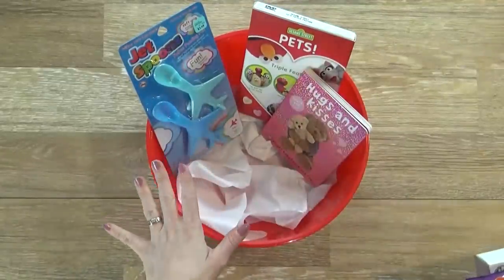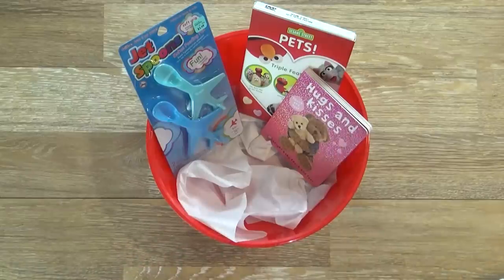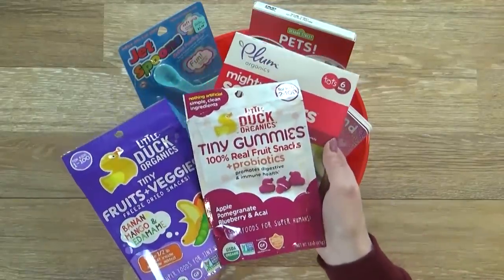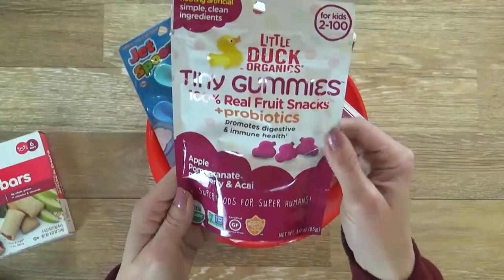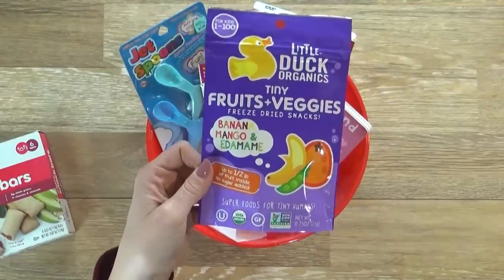Now, unlike the big kids, I'm not gonna put any Play-Doh in here or any of the little tiny toys because he's just too young. But I do have a lot of snacks for him, which will be awesome in the car and while we're at Disney. So first up, I have some of these tiny gummies. These are little duck-shaped gummies and they have probiotics. They're really good.